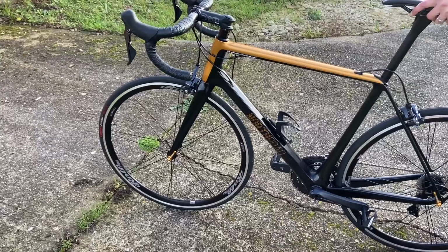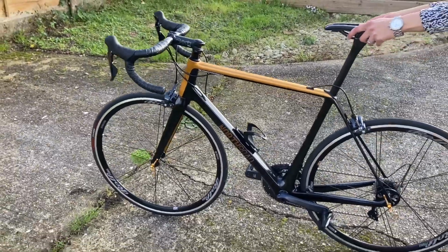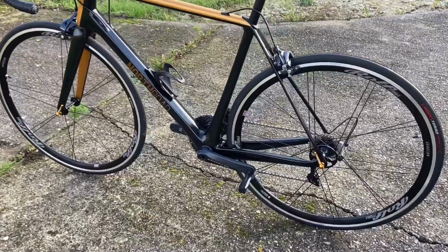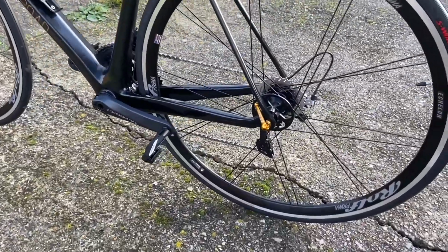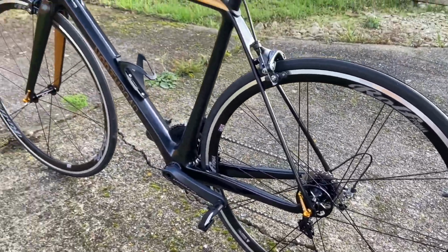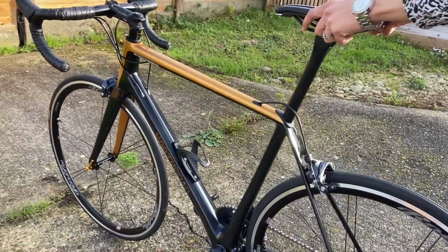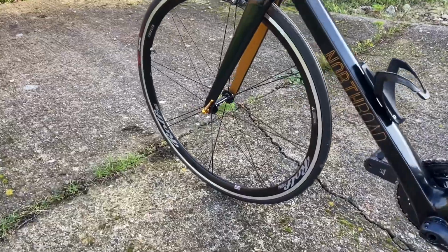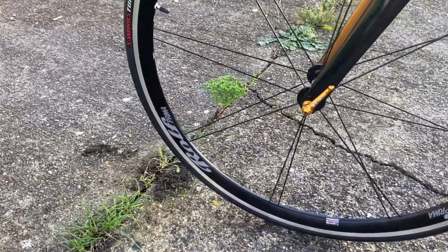So, firstly, I bought the bike from Northroad Cycles, and if you haven't heard of them, please look them up, because they do personalised bikes, and they build it for you. So that's what appealed to me first.